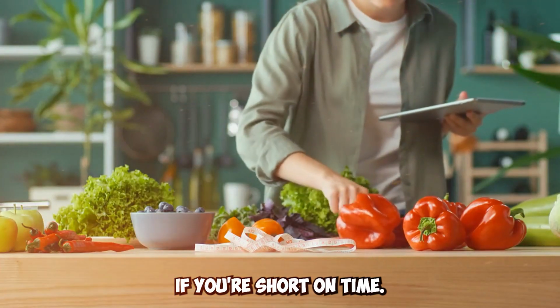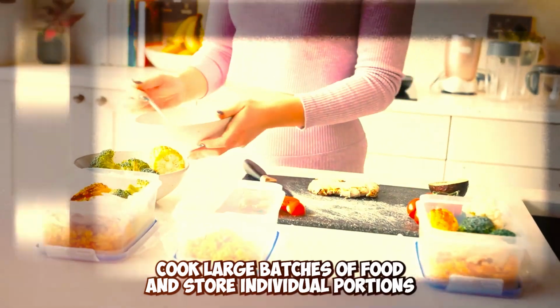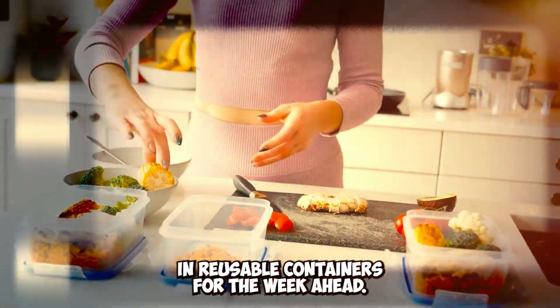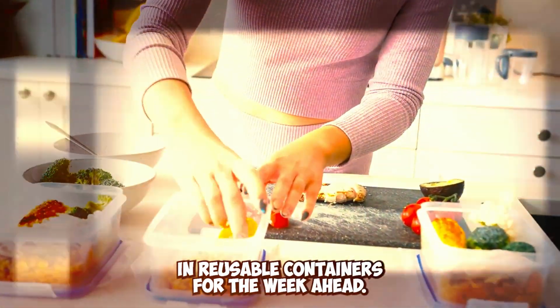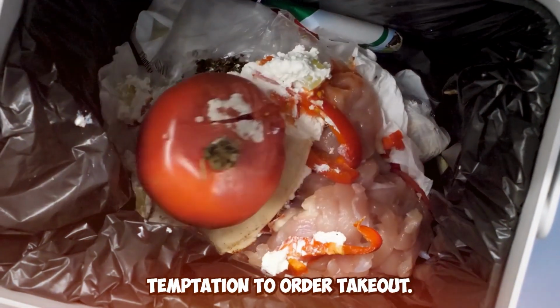If you're short on time, meal prepping can save both money and effort. Cook large batches of food and store individual portions in reusable containers for the week ahead. This minimizes food waste and reduces the temptation to order takeout.